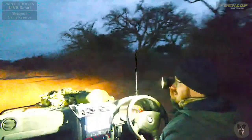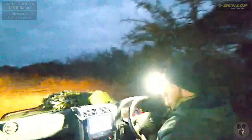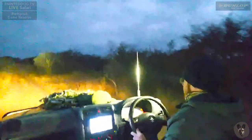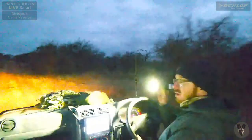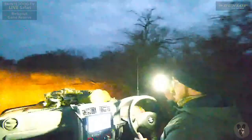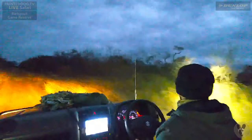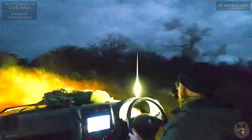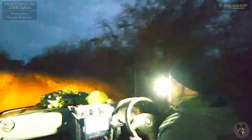I can't see where those rhinos are, so they might have moved off into the thick stuff with this wind. I just want to go up to Kudu Krip and see if there's any activity there. There's always the possibility of the Kudu Krip female leopard 2-3, or maybe I'm just biting off a bit too much this afternoon. We've seen so much that maybe I'm getting a bit, I don't know, what's the word?